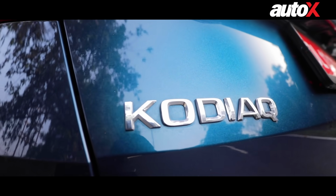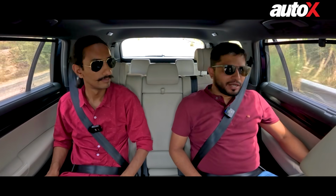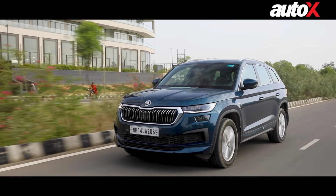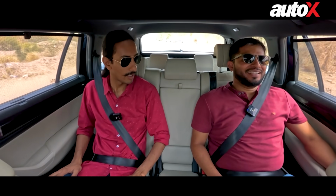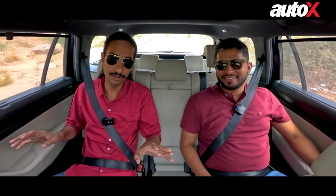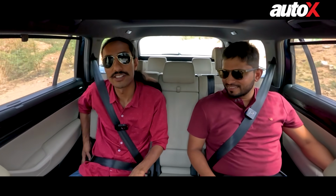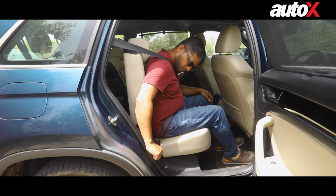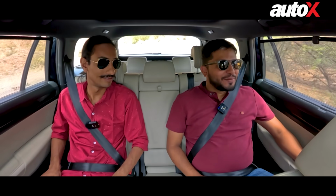Okay, so now we are in the second row of the Kodiaq, and Aakash, how does it feel to be in a luxury car? You keep on yapping about this luxury, but do you know how you recline the second row seats? There are no sophisticated buttons or even a lever. What you get is this latch. That is how you change the recline. So it's called weight savings. Yeah, but there is no luxury in this now.